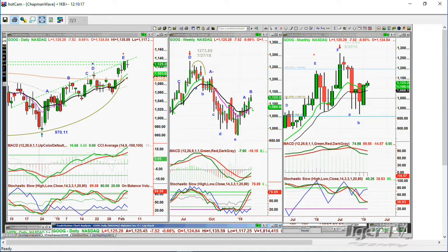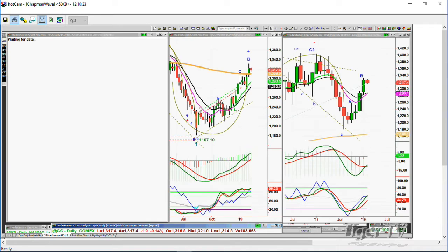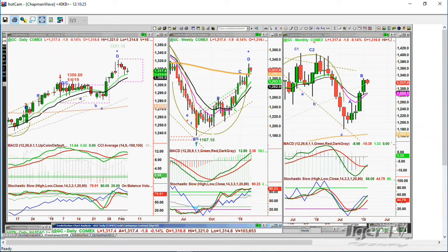I'm going to go to gold. Gold is down a little bit, now down 1.9 at 1317.4. You'll see that it made a high of 1331.10. It's had 3 days to consolidate after that doji candle recovery high. It's above the 200-period moving average in the weekly of 1309. It's trading at 1317 right now.